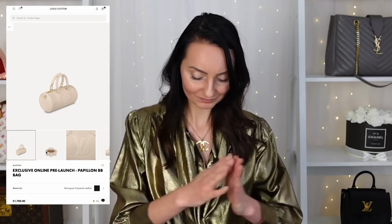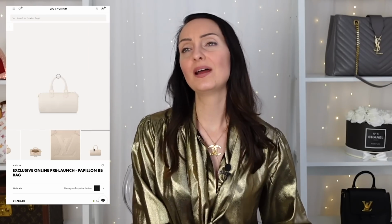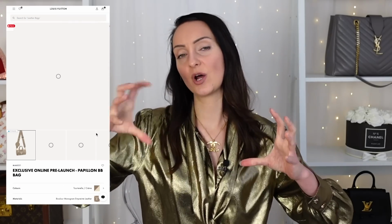But I've discussed before my dislike of the flappy pouch thing going on. Can't even get my card in there. Because I've had a multi-pochette accessoire before, I thought I could at least use it as a card holder, but you can't because the cards don't fit. Unless they've changed the dimensions, but it doesn't look like they have. I do feel like Louis Vuitton here are being slightly lazy. They've basically taken a strap from a bag that is very popular, and then put it on a new bag.